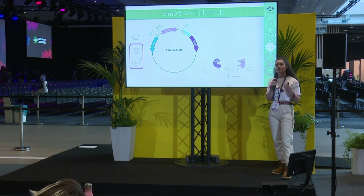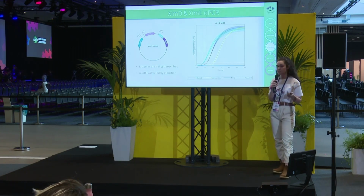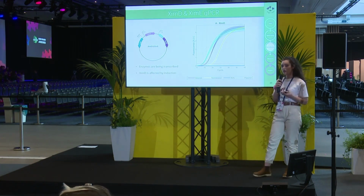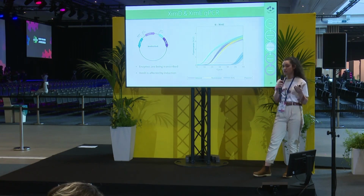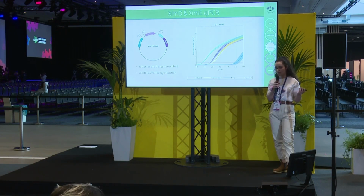So after we designed our genetic circuit and we built it, according to the engineering success cycle, we have to test it. Thus, we conducted a qPCR test, as you can see here. The transcript levels of SHIM-D are higher than the negative control and lower than the positive one. The same thing in the case of SHIM-E, meaning all of our enzymes were transcribed.